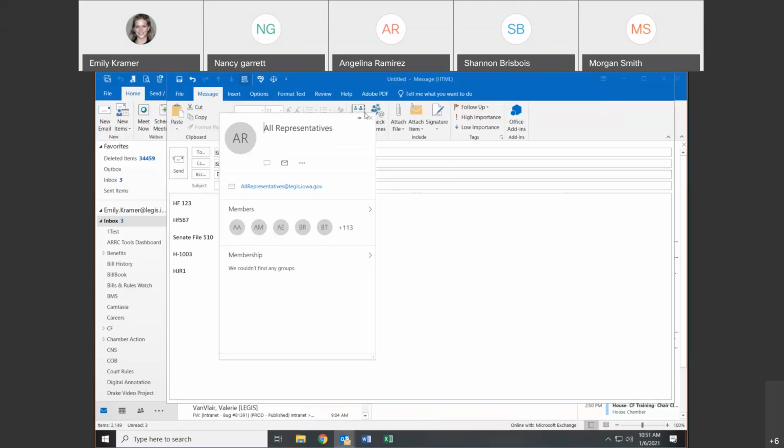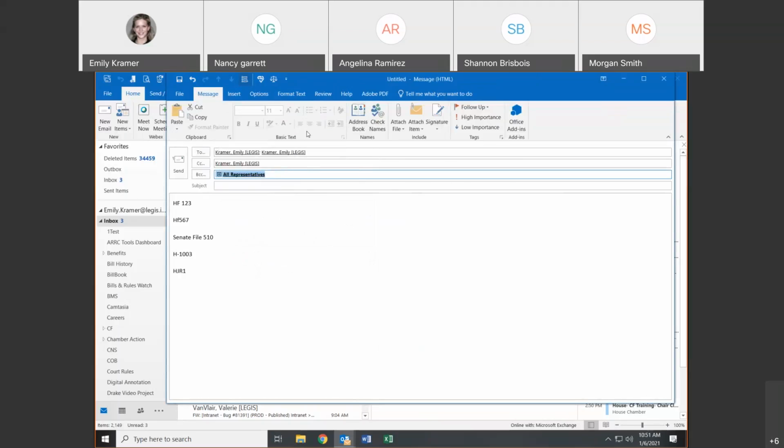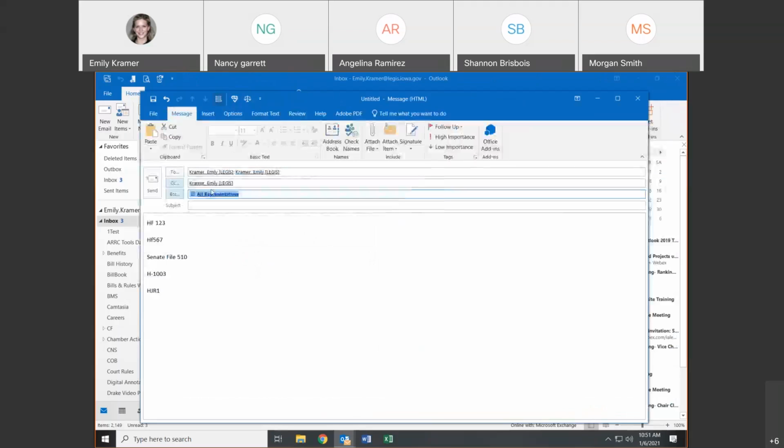It's going to give you a message. Why? Okay, that's annoying. Sorry about that. What it's going to do is pop up and ask if you want to expand the membership. When you do that, it'll put every single person in that group as a singular email address. And then you can simply pick out the ones that you don't want.